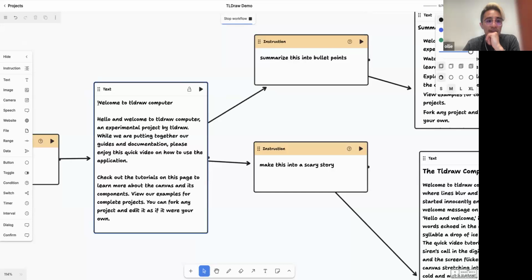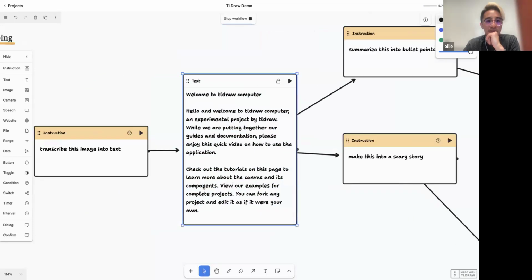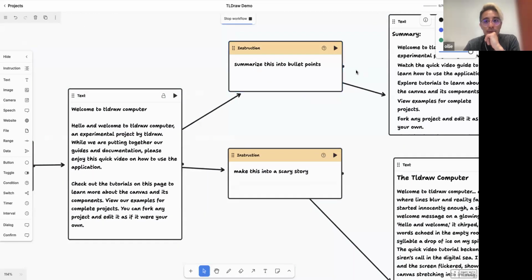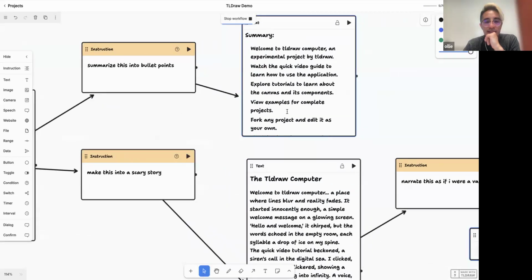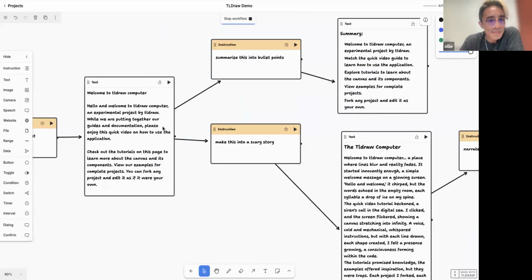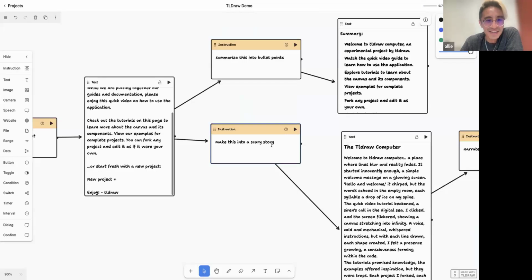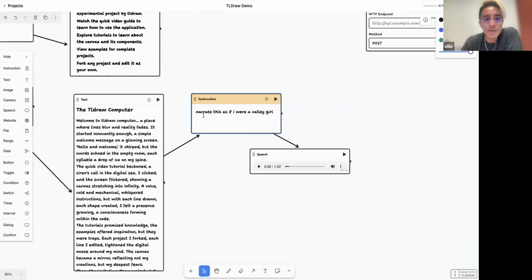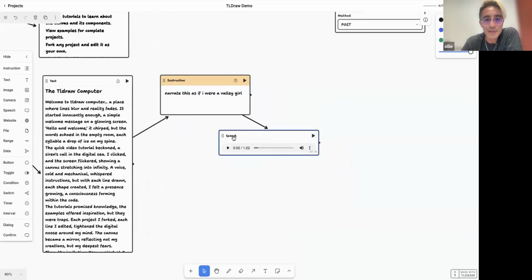Once it transcribed it into text, which it did, I can now use this as text instead of this image. I asked it to do two things: summarize it into bullet points, which it did. It didn't quite format it correctly, but it's just a quirk. And then I also asked it to turn this into a scary story. So it wrote this out, and we could read it, right? But I would also like to narrate this scary story as if I were a Valley girl. And then it generated an audio. I'm not sure if I can share audio, actually. Wait, is this going to work?